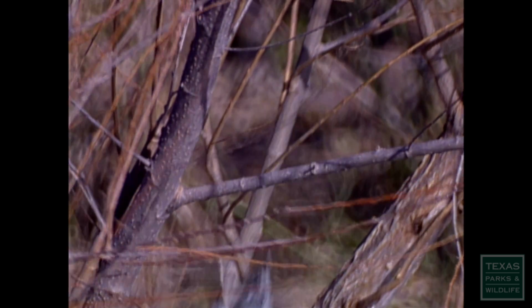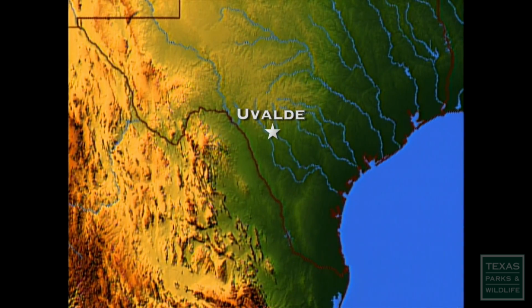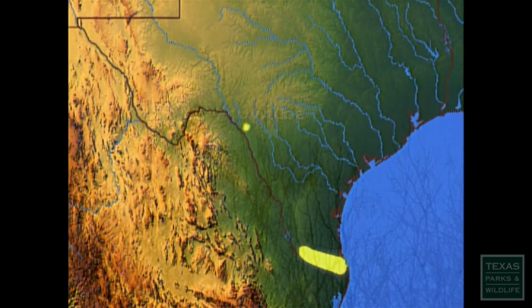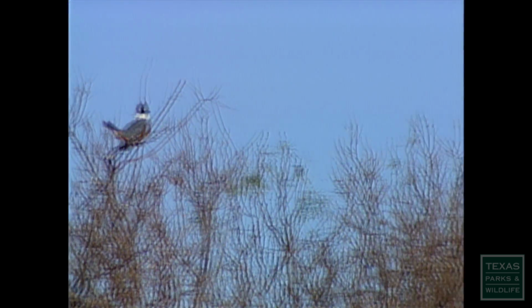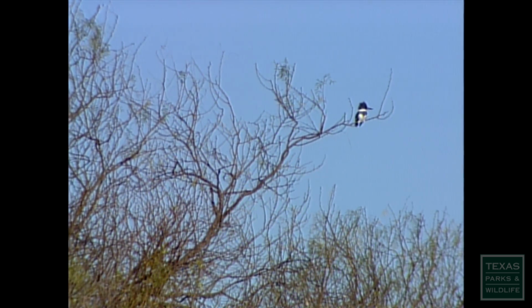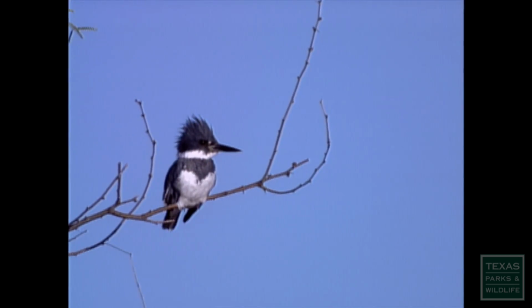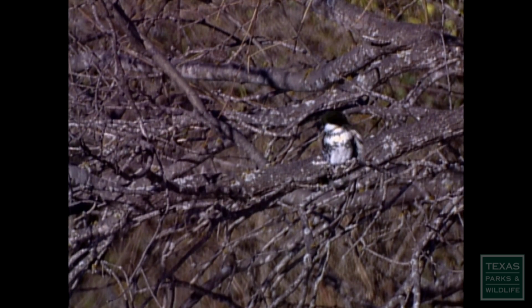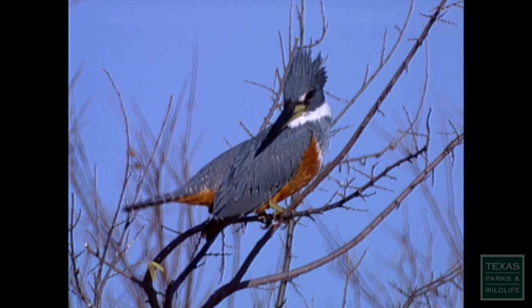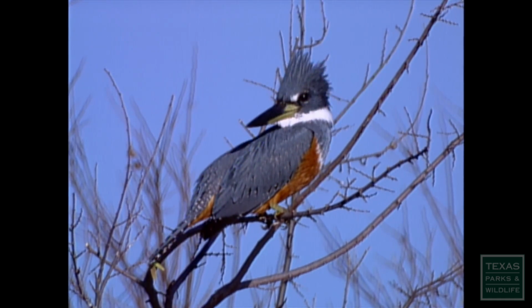Texas is the only state that has all 3 species. The 1,000 square miles of the Rio Grande Valley is normally the only area where you have a chance to see all 3. But here I was 200 miles to the north, and I had all 3 species within 30 yards of each other. All 3 species at one time at one location. This went on for 1 week, and I came back every day to watch.